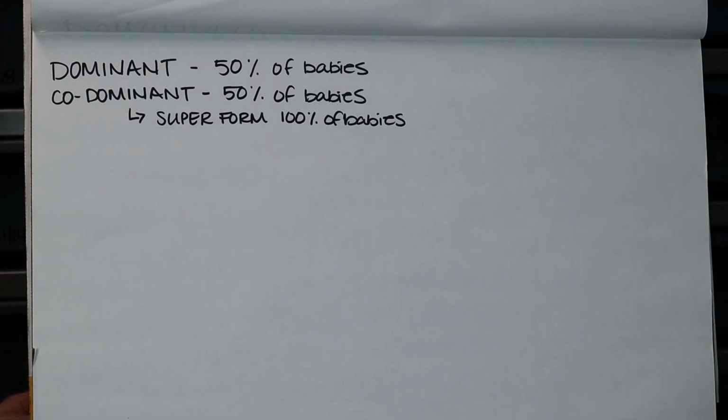So we talked about dominant genes. Basically, when you have a dominant gene, so our example we were using is pinstripe, 50% of the babies will come out with that gene. So if you have a pinstripe, and you breed it to, we're going to say a normal to make things simple in this video. We'll get into complicated Punnett squares in 104. Pinstripe to normal, 50% of your babies are going to be pinstripe.